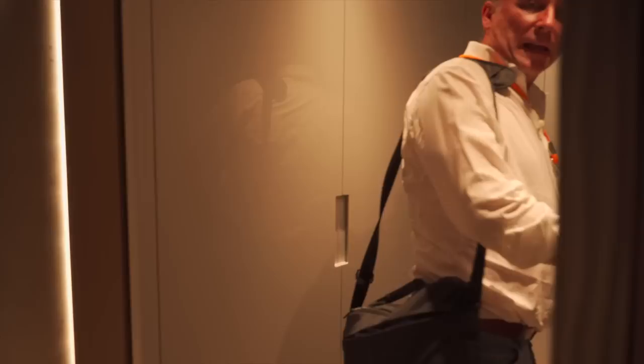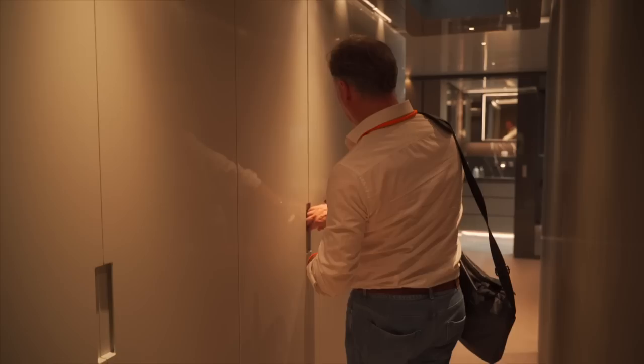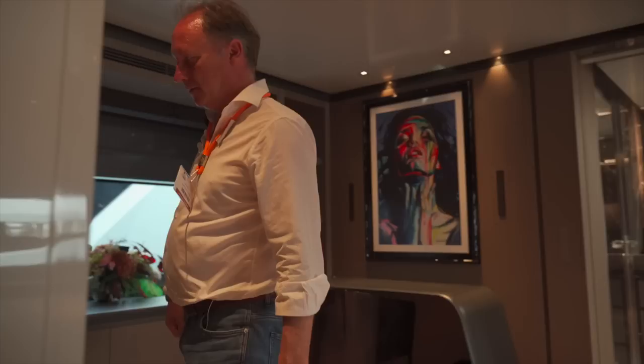And then we've got this long corridor, which they've used very wisely for storage. That's obviously for shoes. More storage here, which they're currently using for towels. Good spacious hanging locker there. And this is a concertina door. You see, it goes all the way back through.